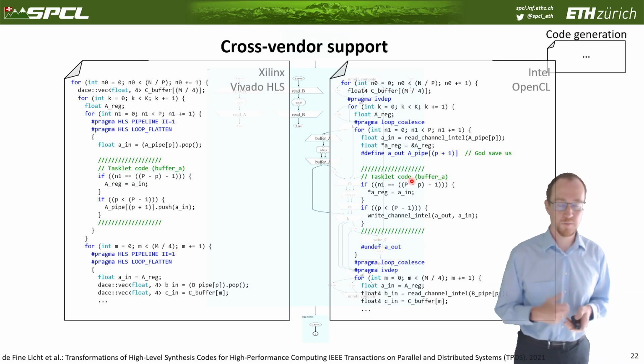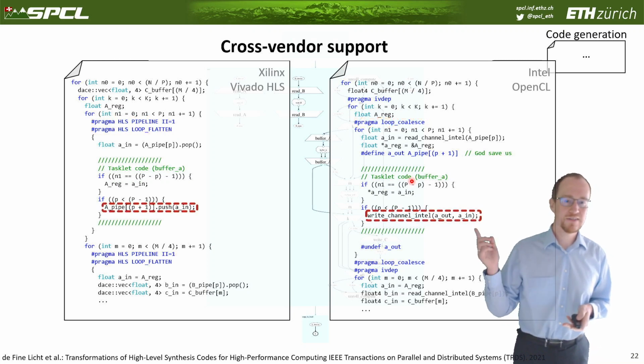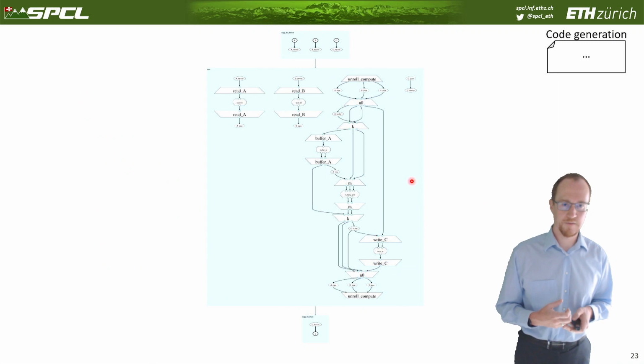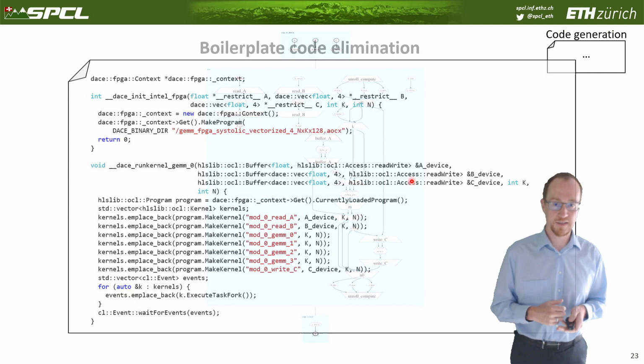So one is C++ and the other one is OpenCL C. And you can see they require slightly different pragmas that basically mean the same thing, but unfortunately have slightly different syntax. They also require slightly different intrinsic functions, where you can have shift registers on the Xilinx side and then channels on the Intel side, but essentially they do the same thing. They queue elements that provide producer-consumer synchronization, and that's basically all. And we can automatically generate from the same input representation both Xilinx and Intel code.